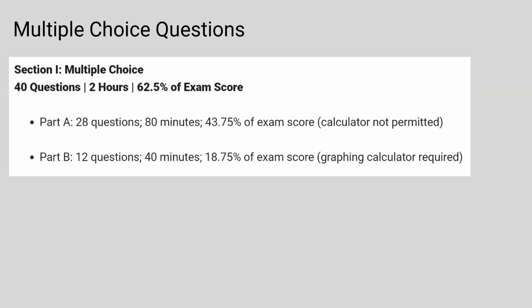So there is a Part A and a Part B. Part A is going to be the no calculator multiple choice questions. There are going to be 28 no calculator questions, and the students will have 80 minutes to complete those. Then Part B will be 12 questions. The students will have 40 minutes, and this is where the graphing calculator is required, and a good many of those questions do require the graphing calculator in order to find the answer that is correct.